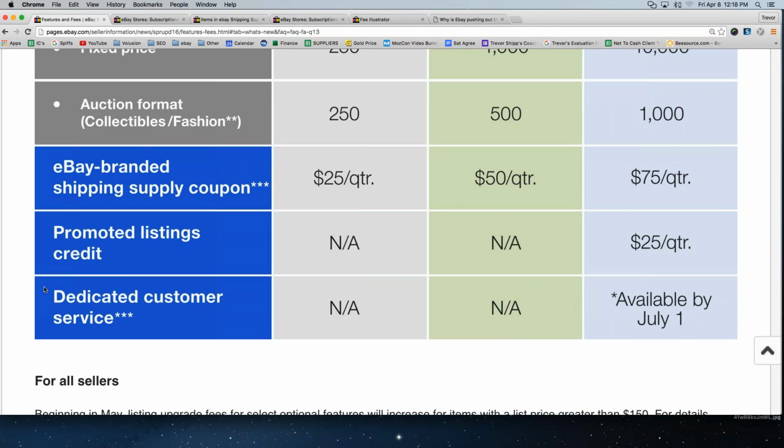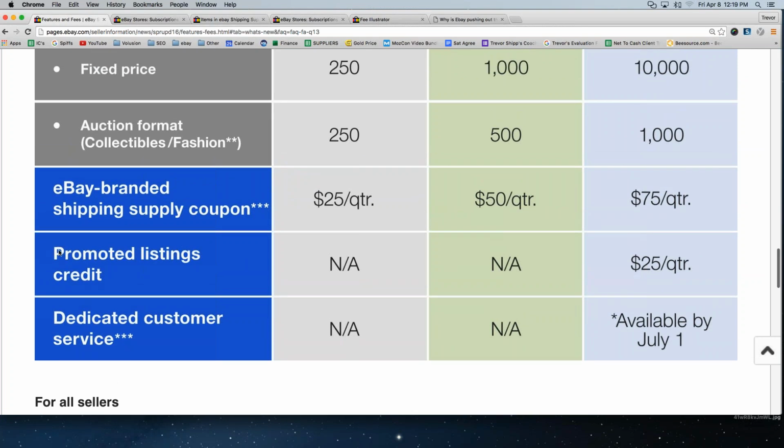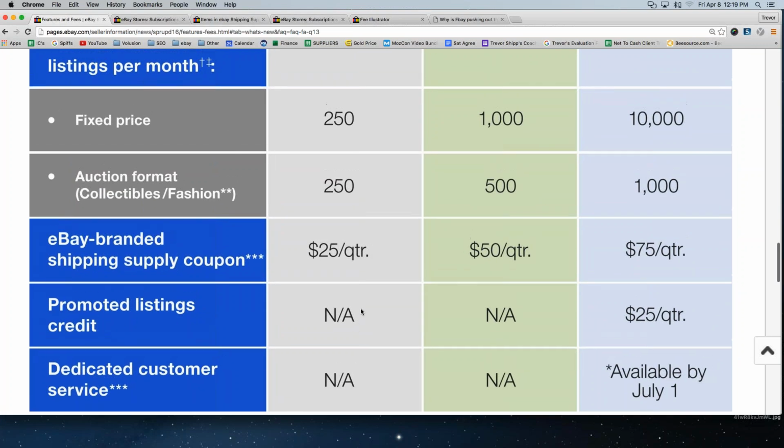That doesn't matter to you guys because you guys aren't signing up for that $300 a month store, right? You get a new thing: you get a promoted listings credit. They're doing this thing where you can pay to have your listings promoted and show up higher. Yes, Russell, after 250 free listings, you'll still be paying 20 cents per additional listing. So that hasn't changed. So it'll still be 20 cents.